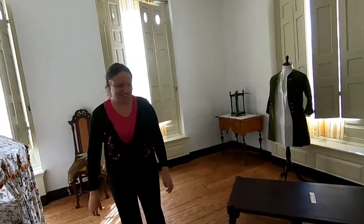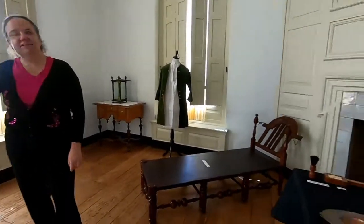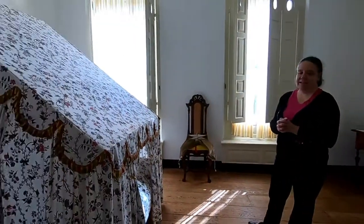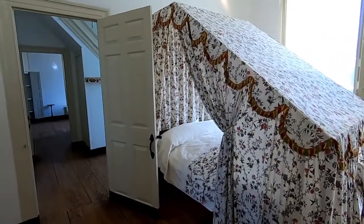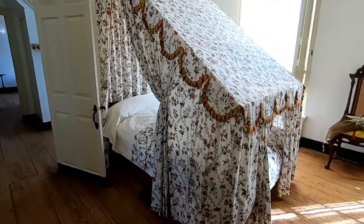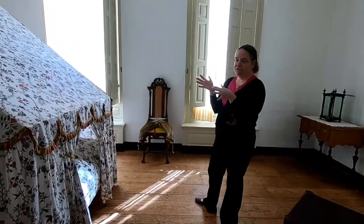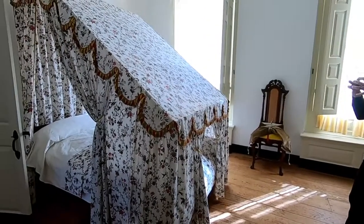That's right. So this is William Trent's bedroom, and you'll notice his bed. His bed is called a camp bed or a campaign bed, meaning it's the same design as what a soldier would have used in the field. It's actually collapsible and portable. This could be packed up, put in a wooden box and moved somewhere fairly easily. Now this one's larger and more luxurious than the average soldier's bed, but it is that same design.